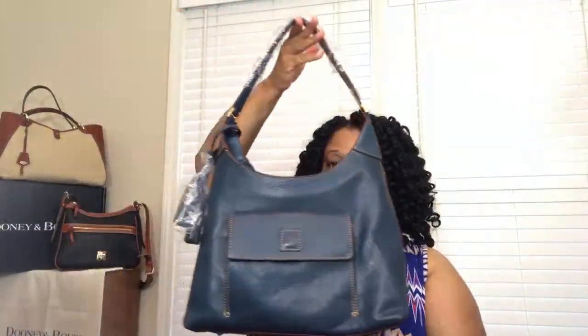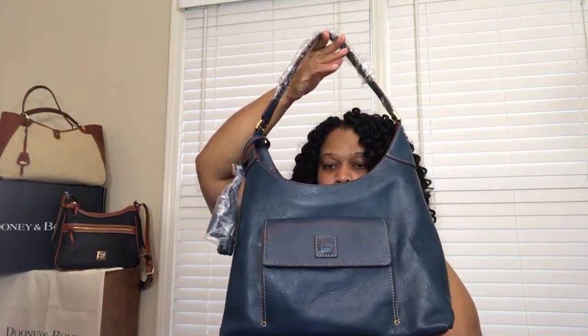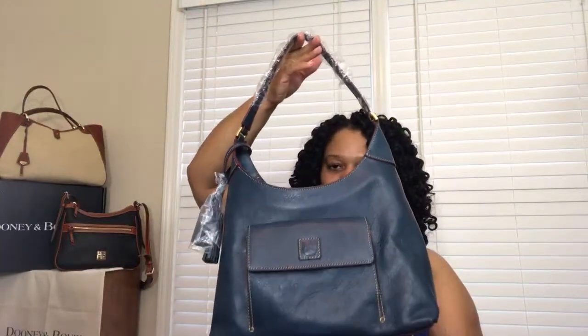All right, there she is. Florentine Hobo in the color denim. This is the regular size. There is a small version of this bag. I cannot imagine what I would have been able to get in it had I picked up the small. So just take a look at the dimensions before you pull the trigger to make sure that you're picking up the size variation that is going to work best for you and your frame.